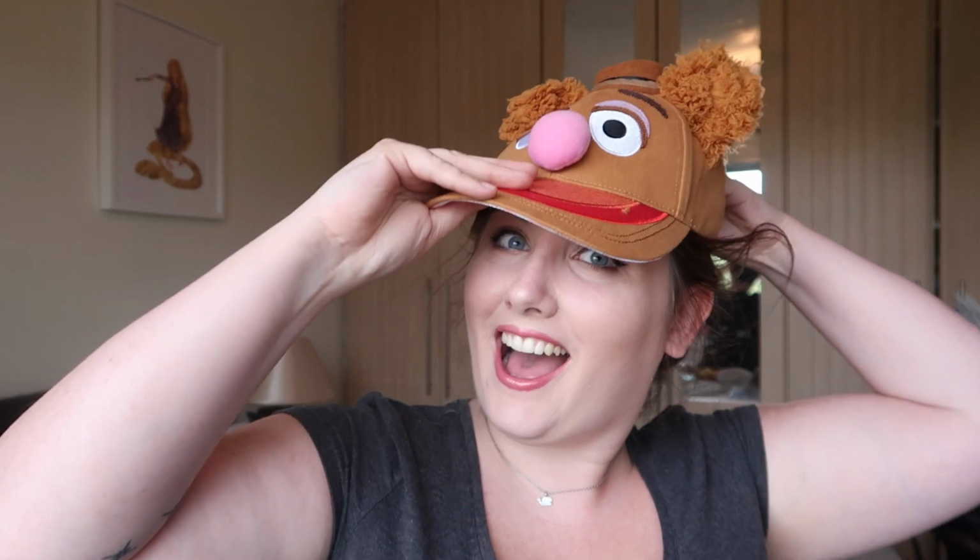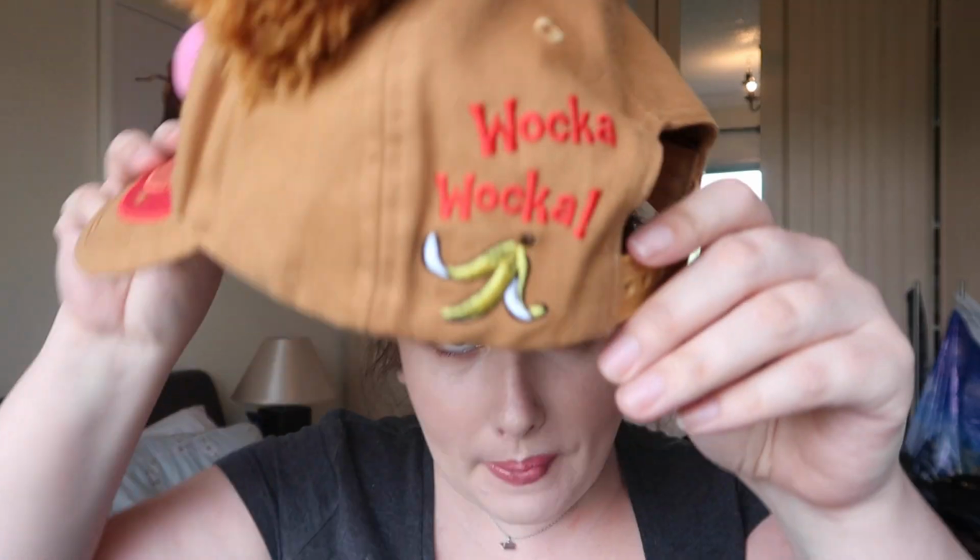So Sandra got this hat which is of course Fozzie. On the back it says Waka Waka, because he's so good at making jokes. So that is all the Muppet stuff we got in the parks, because I did say we're doing this park, and I know that and stuff.